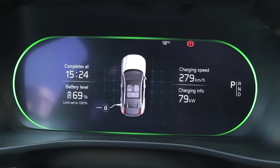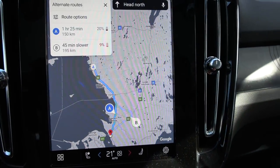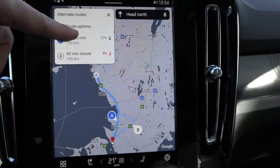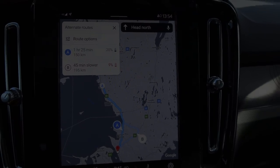We've been charged for 26 minutes. We are good to go at 69%. Okay, I will leave at 70%. So the plan now, okay, the car estimates 20% at arrival. Let's see once we get there. According to my calculations, we will arrive at 10%.